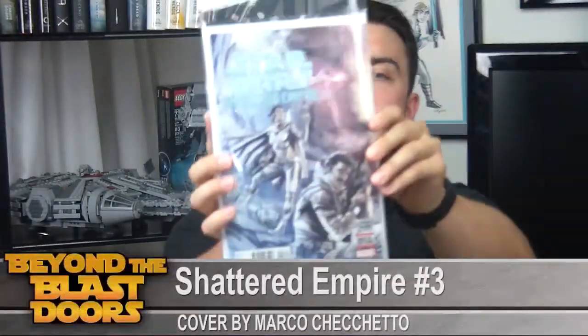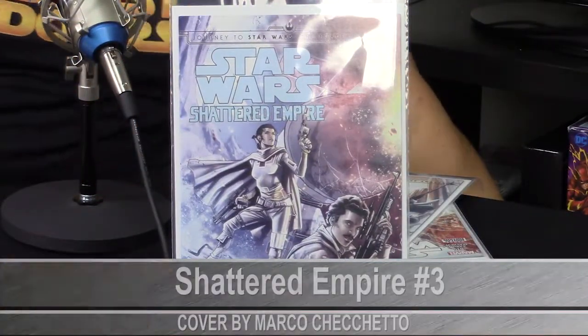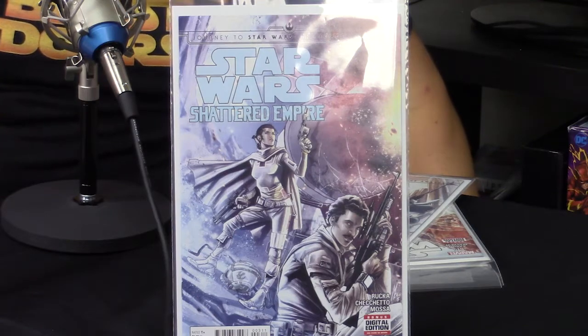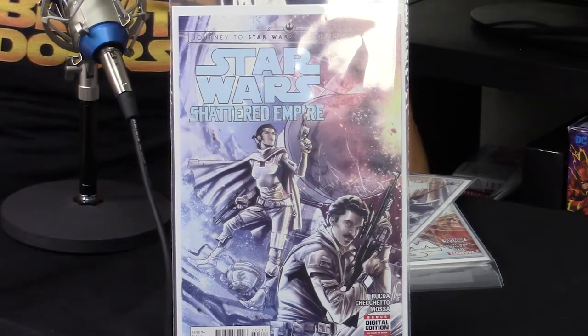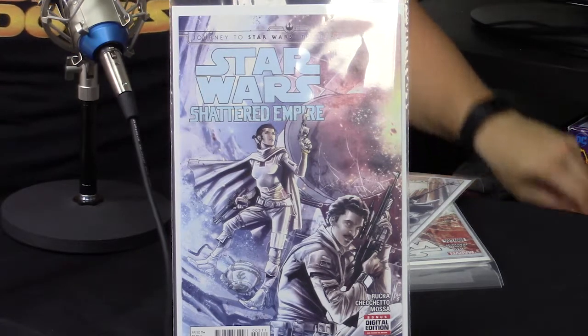So that's 2. I've got 3 right here. And if you look at it, you kind of get a part of a base in the background. Lando is down there on the cover looking like an absolute stud. So I really like that book. That cover, I think, is pretty enjoyable. Let's see, what else do I have?